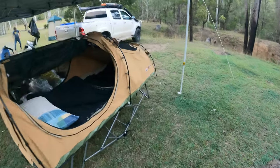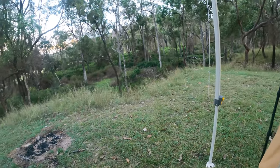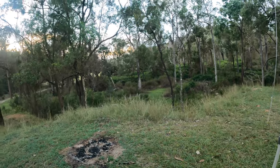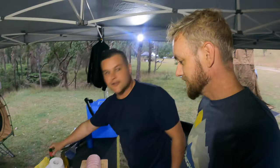And then just, if I can swing you around, the view when I wake up, the end of that creek is just going to be beautiful. Can't wait. Yeah, so that's a quick tour of the campsite, and we'll start preparing some food. Shane's got the fire going under the spit. Away we go. Rolled roast pork on the spit.